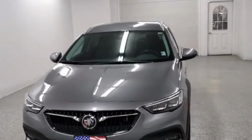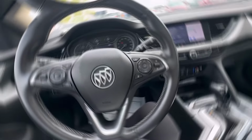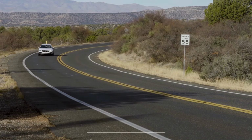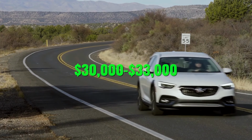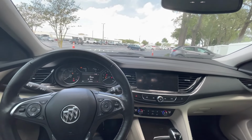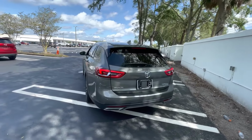Americans chose Envisions instead. GM killed it after 3 years. Today, clean TourXs with under 30,000 miles trade for $22,000 to $28,000. Loaded models with under 15,000 miles sell for $30,000 to $33,000. Audi all-road capability, German engineering, Camry pricing. The TourX proves we don't deserve nice things. But if you appreciate pure driving thrills, number 5 delivers.